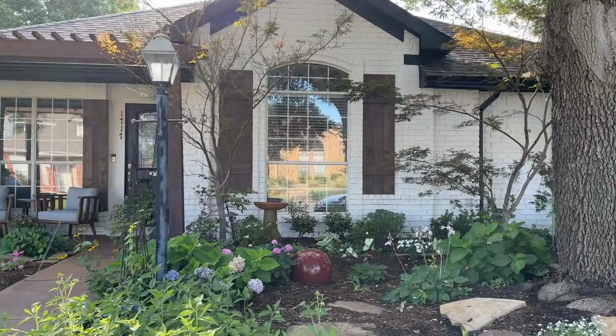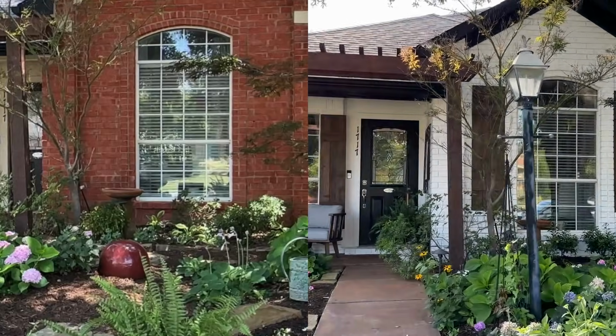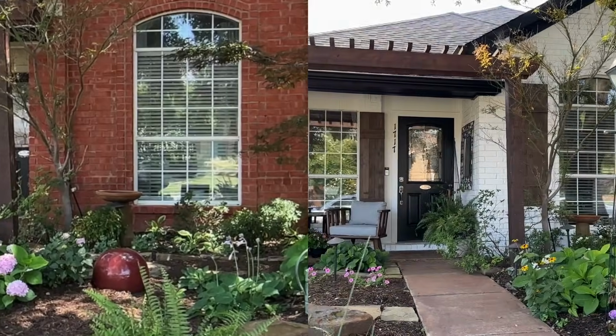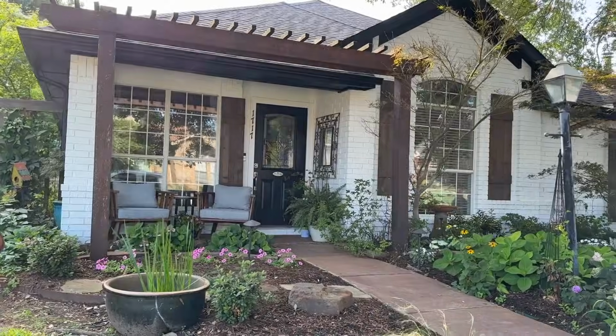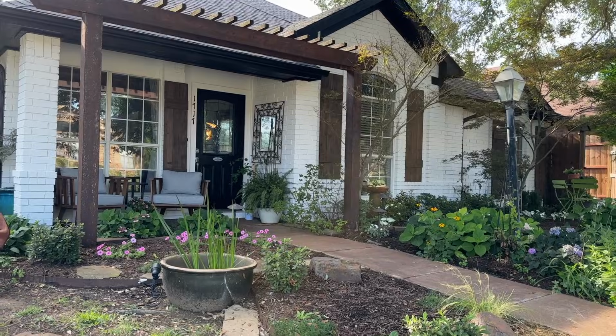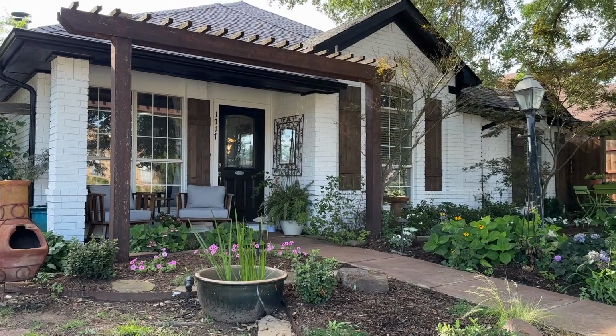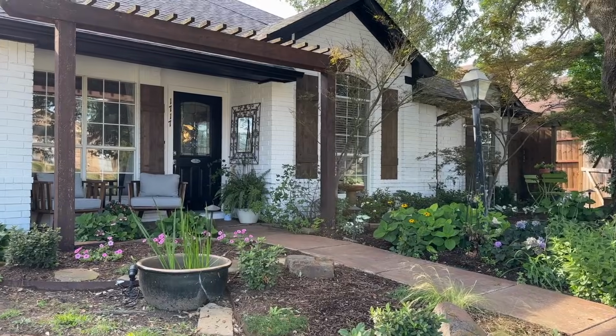Five to six days ago, our house was red. We had a red brick, and my husband and I decided, after 28 years of looking at the same house, same elevation and everything, we wanted to do something different to the outside of our home, and we had it painted white. Isn't it beautiful? Oh my God, I love it.